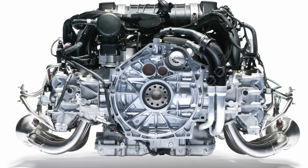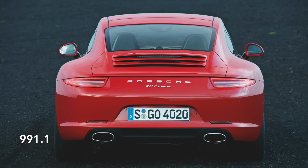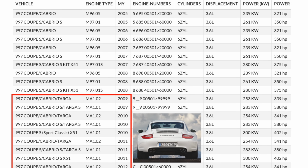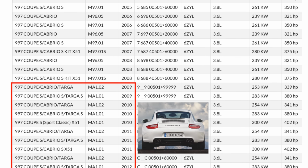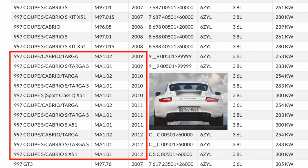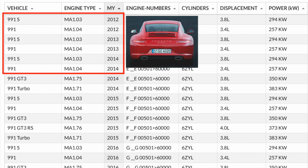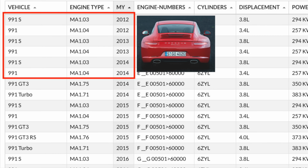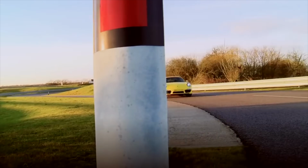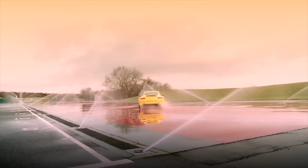Let's look at the engine codes for the 997.2 and the 991.1. So starting in 2009, the 997.2 was using the MA1 engine, which is part of the 9A1 engine series. The 991.1 that replaced it also used the same MA1 engine. And if you really want to nerd out about this stuff, they usually have a decimal after that represents the different revisions and the different displacements that were offered.